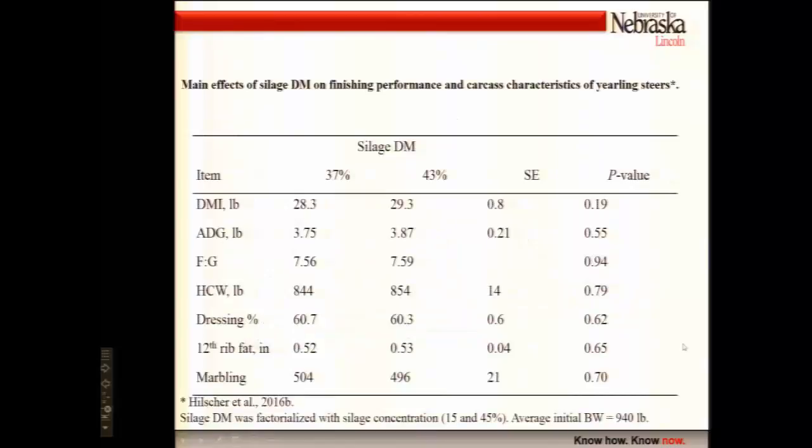Okay, this is the finishing diet then. So 37% versus 43% dry matter silage. Again, no difference in dry matter intake, no difference in average daily gain, no difference in feed efficiency, no difference in hot carcass weight. You can go on down the line. There was absolutely no difference.